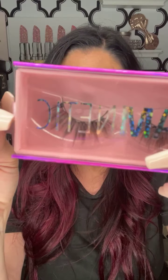And look at how cool that is. That goes right back in. Okay, you guys, up to 60 wears. How easy is that? And how clever is that? You put it right back in, and then you got 60 more wears. It is like at least 60 wears.